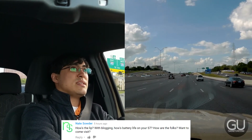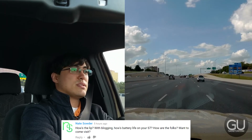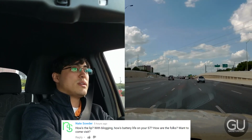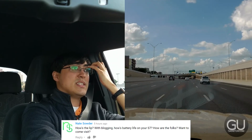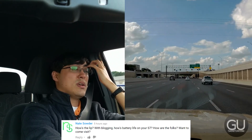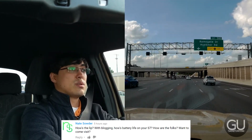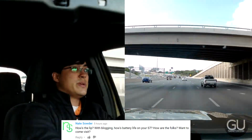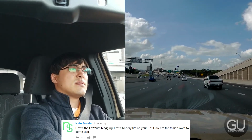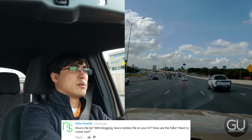You also asked, how's the lip? It actually is better. Last night, it must have started the recovery process, and today it hasn't felt nearly as bad as it usually has for the past week. But the canker sore liquid that sort of numbs the area a little bit definitely helps. It lasts for about 30 to 45 minutes before it goes away.